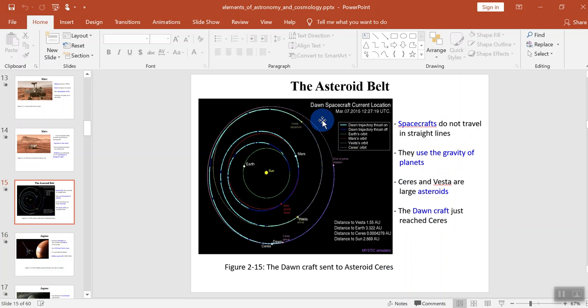The asteroid belt. This is a spacecraft called Dawn that was sent from Earth to investigate Ceres, which is an asteroid. The point of this slide is to show you that these spacecraft do not travel in straight lines. They use the gravitational pull of planets. So it went from Earth, used the gravitational pull of Mars, then the gravitational pull of another asteroid called Vesta, then Ceres.